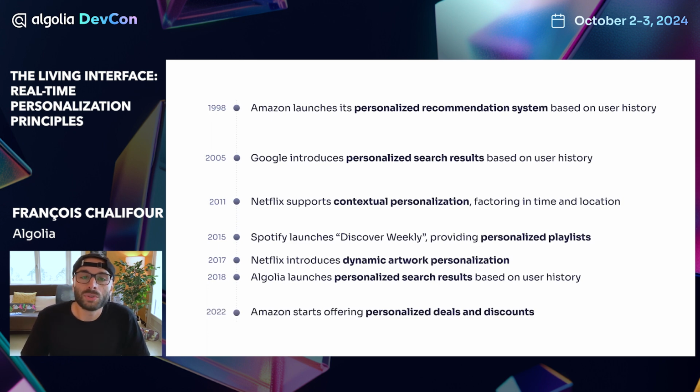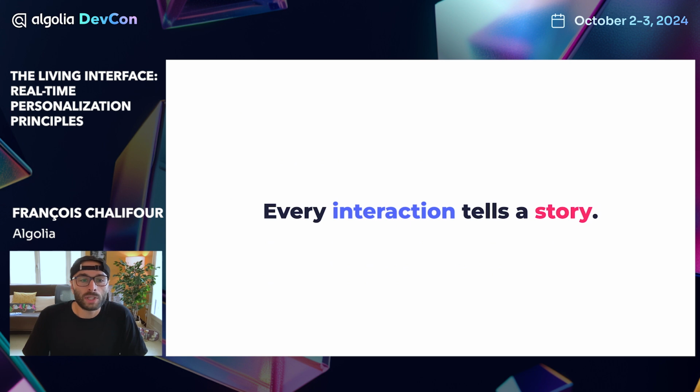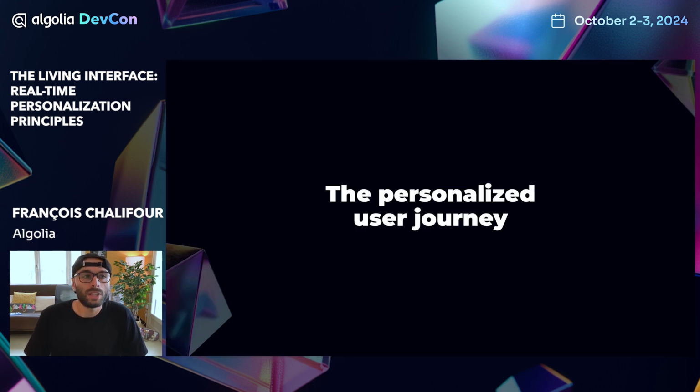And in 2022, Amazon started offering personalized deals and discounts. So each user receives different deals now on Amazon. Those are some significant milestones for personalization, and the list goes on really, especially in social media these days. So by now we could think that personalization is a well-known domain, but today we'll discuss some of the nuances to get personalization right. And we'll try to demonstrate that every interaction tells a story. So let me show you what we mean by a personalized user journey.